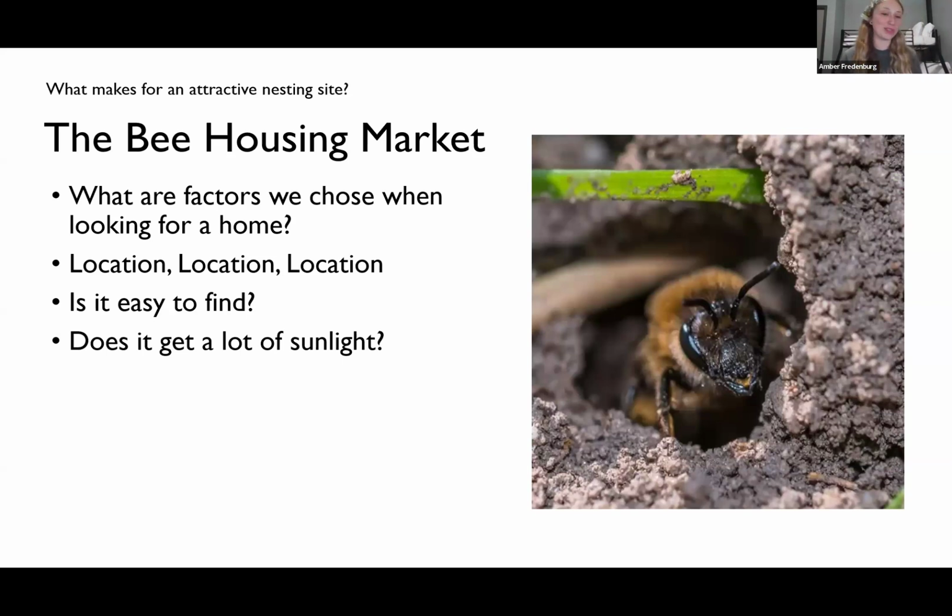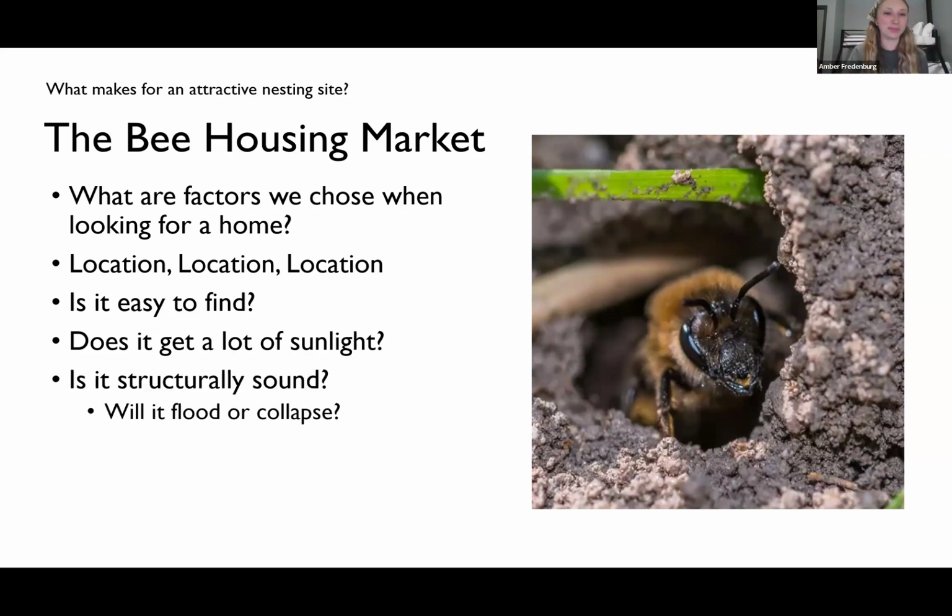So sometimes you get species that love it in the sun. They like it to be incredibly hot on the soil surface. But then other bees, they like to be in the shade. And I think this might also be context dependent. So maybe if you're in Michigan versus South Carolina, you may get different results because it's hotter in some spaces than in others.